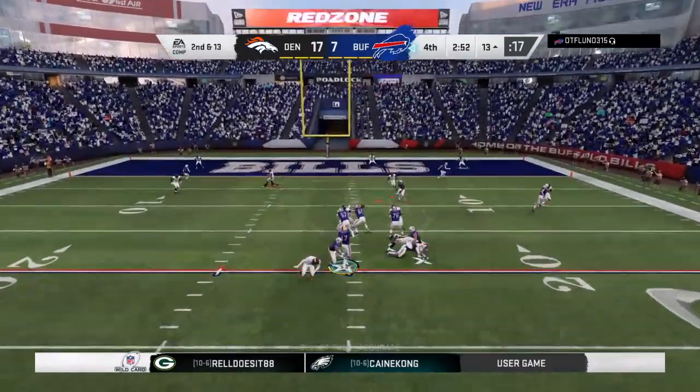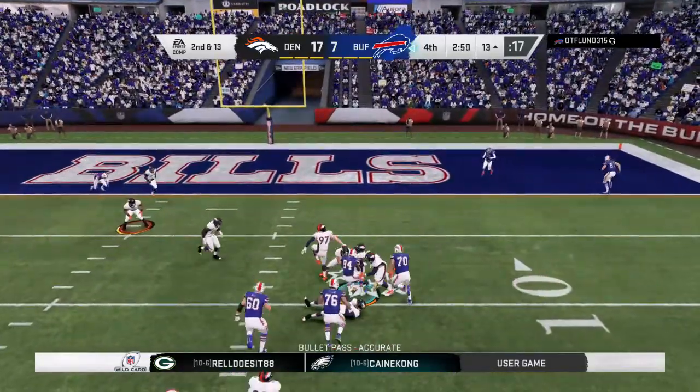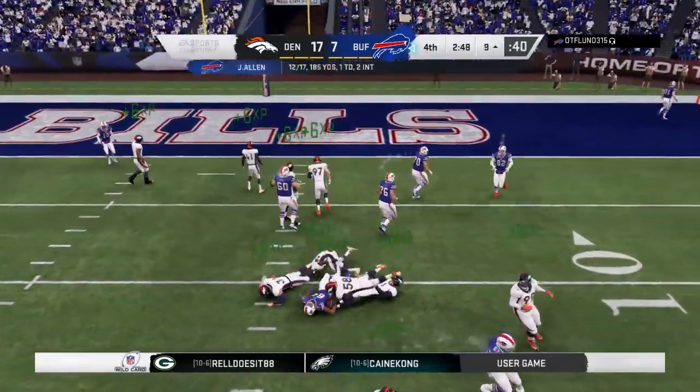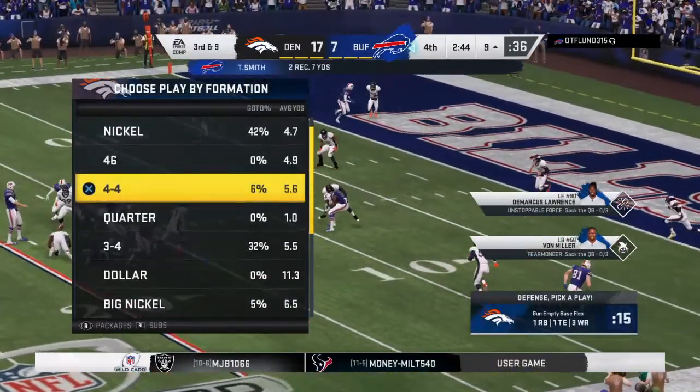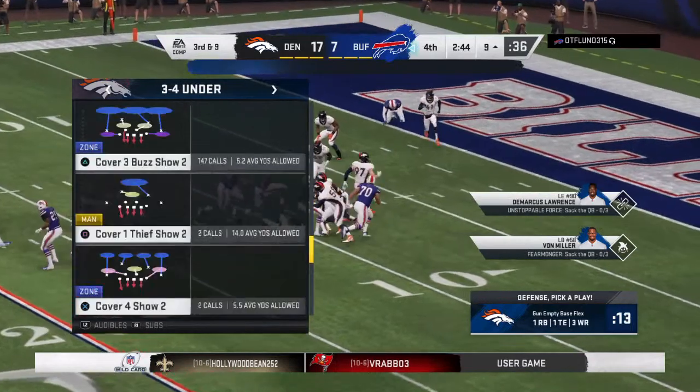Now on 2nd and 13. Allen complete. Smith has it. And now they're inside the 10 as he's brought down at the 9. 4 yards on the completion, and it sets up a 3rd down.